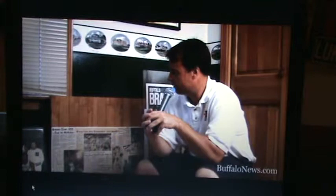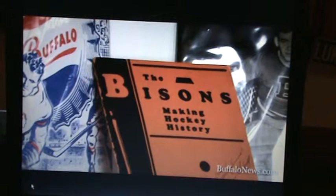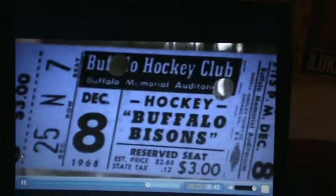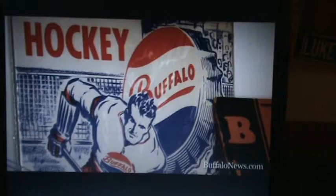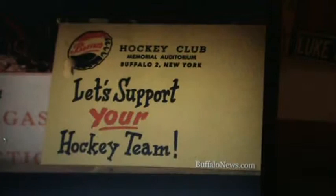A lot of young hockey fans in Buffalo don't even know that hockey originated here in Buffalo with a team called the Bisons. The Bisons were the American Hockey League minor league team that played here in town from 1928 to 1970 when the Sabres came in. And a cool thing about the Bisons is their jersey in the late 50s and 60s reflected the Pepsi-Cola cap. The owners of the team, the Pastors, owned Pepsi-Cola. So they came up with the idea to use the Pepsi-Cola bottle cap with the Buffalo Bisons and made that their emblem. And for many old-timers, this is hockey in Buffalo, the Buffalo Bisons.